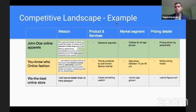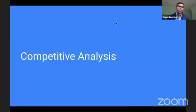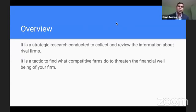If you understand this, then you clearly know what our adjacency is, what our rivals are doing, and how we are operating, and more interestingly, what is the mind behind their product offering, which is basically the mission statement. So you'll have a pretty good idea on that. So with this, let's move on to the competitive analysis.